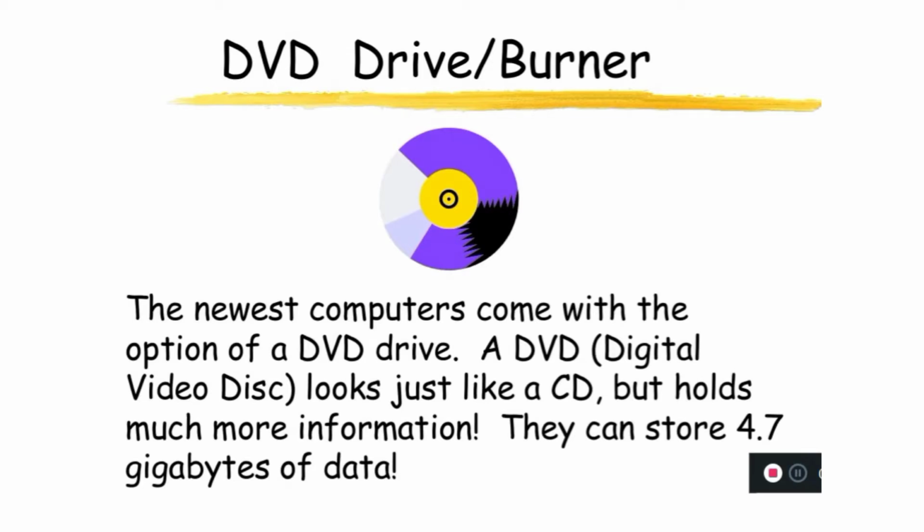CD drive burner. DVD drive or burner. The newest computers come with the option of a DVD drive. DVD stands for Digital Video Disc. It looks just like a CD but holds much more information. They can store 4.7 gigabytes of data.